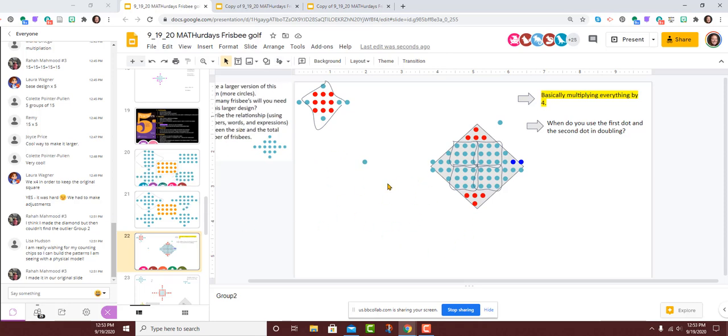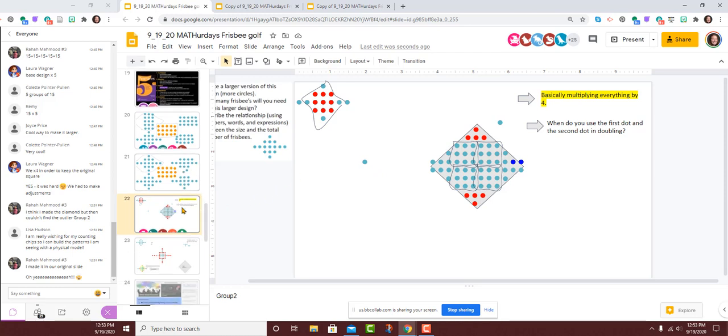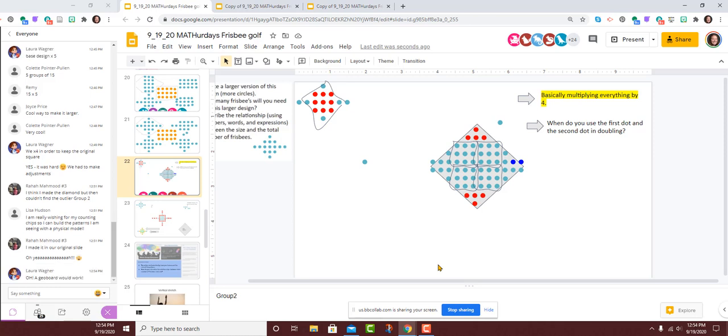Is that what you mean by pegs? Yes, like a geoboard would show it for you. Oh, that would be a great virtual manipulative. I was trying to think of some good virtual manipulatives for this one, and they weren't coming to me, but that would be neat. Raha, you made a comment in the chat box. Oh, yeah. Tell us what you're thinking there.